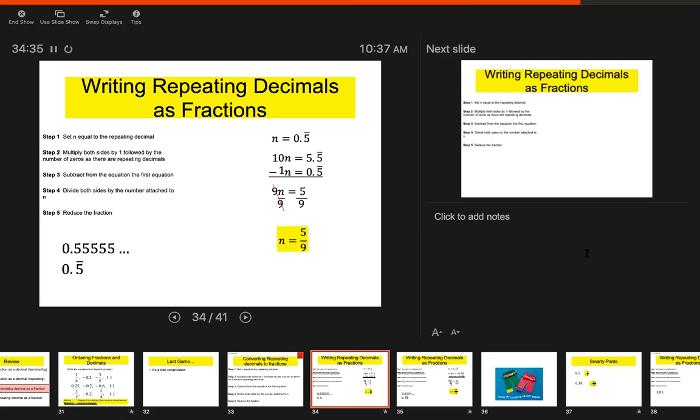If you don't believe me, pull your calculators out. Divide 5 by 9 and tell me what you get. 0.5555, and then a 6. There's a 6 in there. Your calculator has decided to round the last digit. All right, I'm not 100% sure whether you have enough now to do this part of the homework. Here's your one example. It's also the example that's in the book.